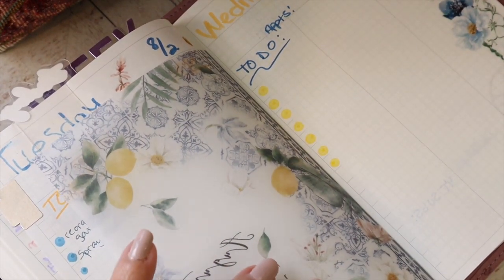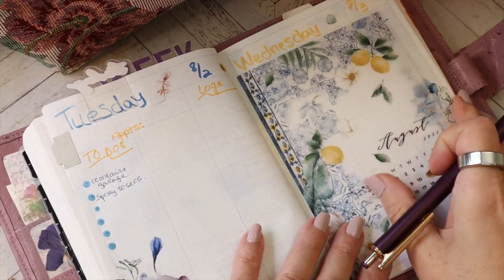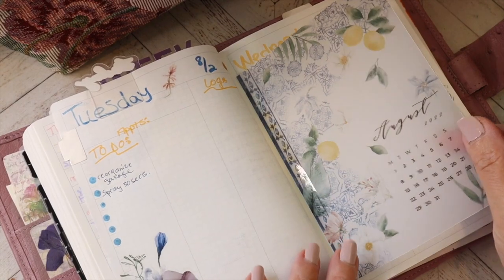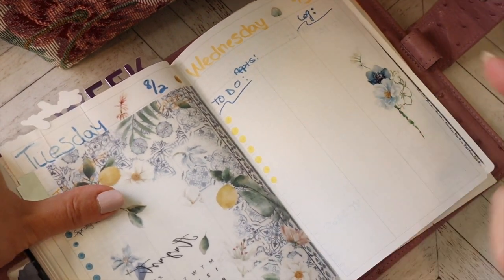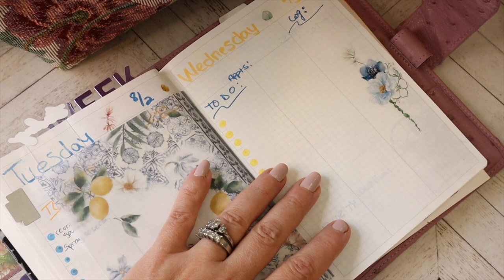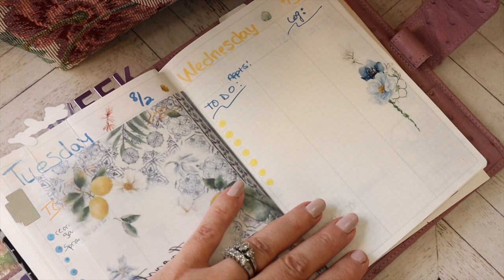So that's fun because, as you can see, that's the theme from Sterling Ink for August: blue and yellow with lemons, and it's cute. I like the flowers. It's not my favorite monthly kit, and I'm not trying to be mean about it. It's just not my favorite. My daughter loves yellow, but I'm not a big yellow fan.